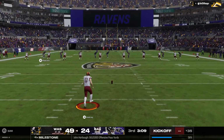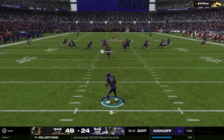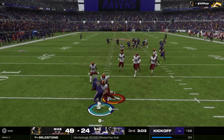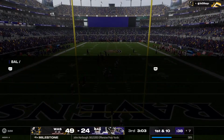So now, after the touchdown, out is Aubrey to kick this one away. This will be returned from the 6. Great coverage there by the kick team. He's down inside the 10-yard line.